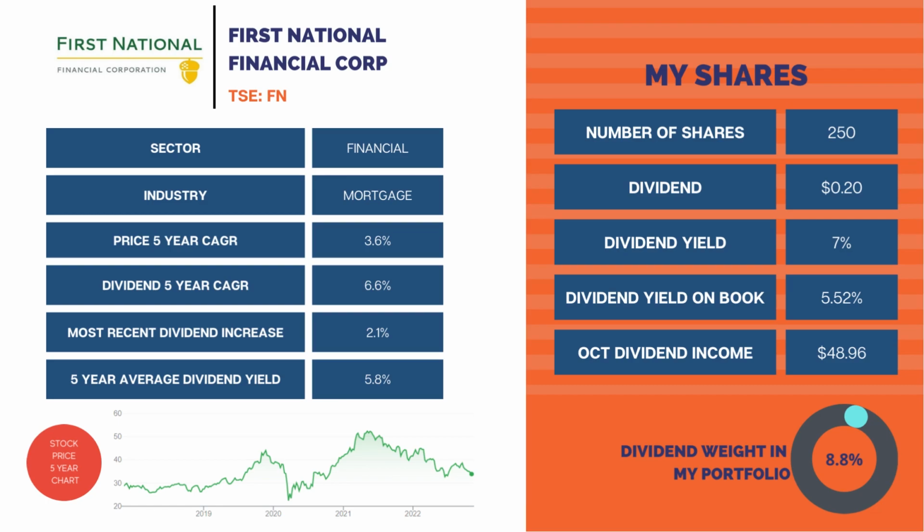I am comfortable adding to this position again despite the general sentiment about the real estate market in Canada. I like to accumulate fundamentally strong companies when they're out of favor or their industry or sector as a whole is. It also had paid out 5 consecutive special dividends in December, and that's where it's going to stop. No special dividend was declared, but a small 2.1% increase was, bringing it to 20 cents a month and 10 consecutive years with a dividend increase.